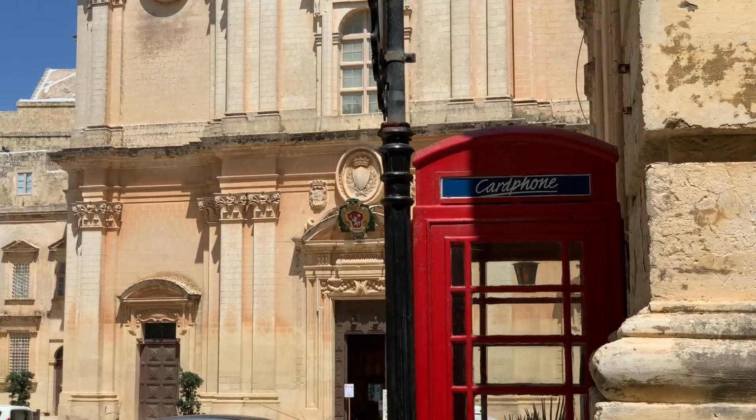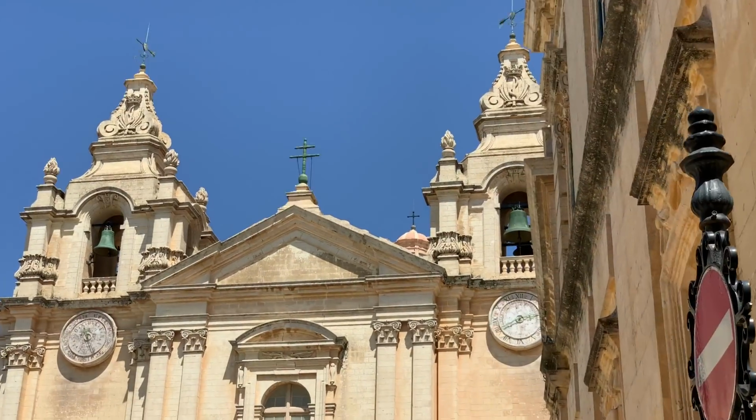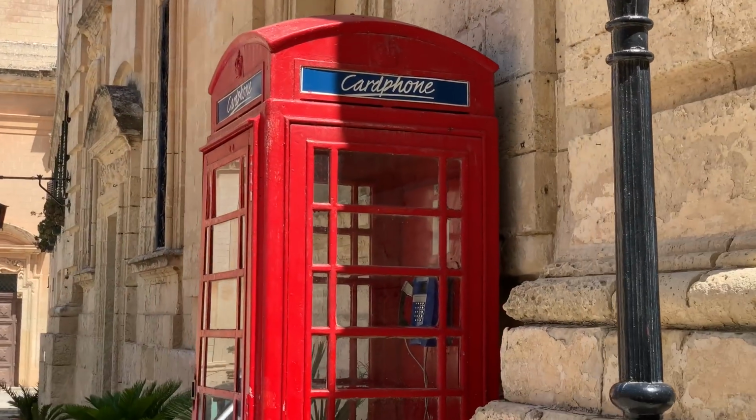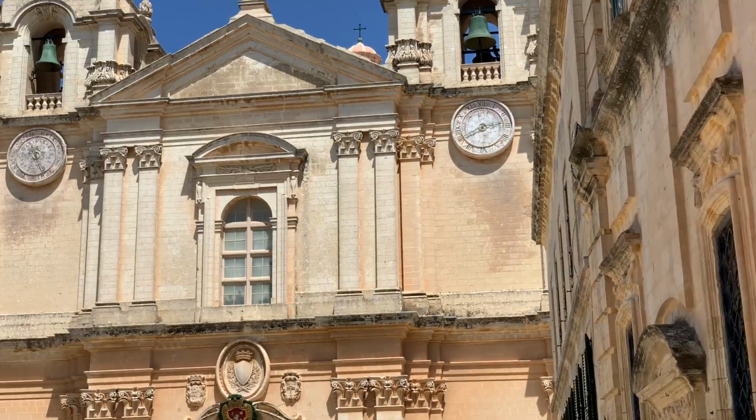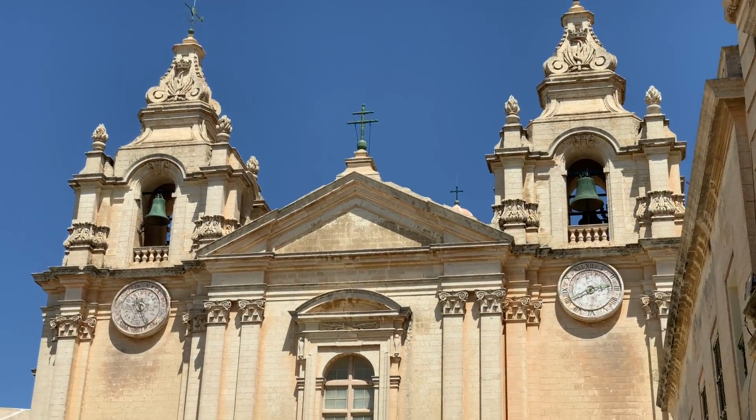As you can see, the English used to own Malta, and they left their mark with big red phone boxes, most of which don't work, next to beautiful architecture like this. Sorry, Malta.